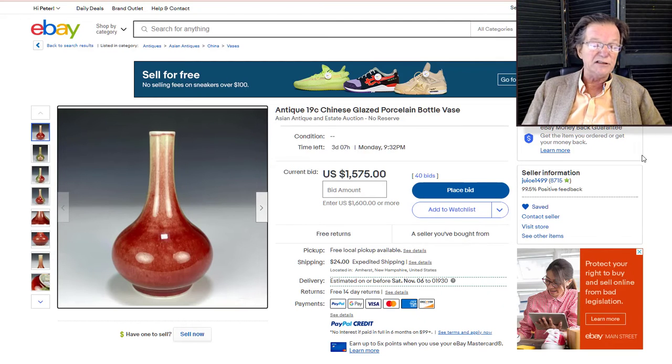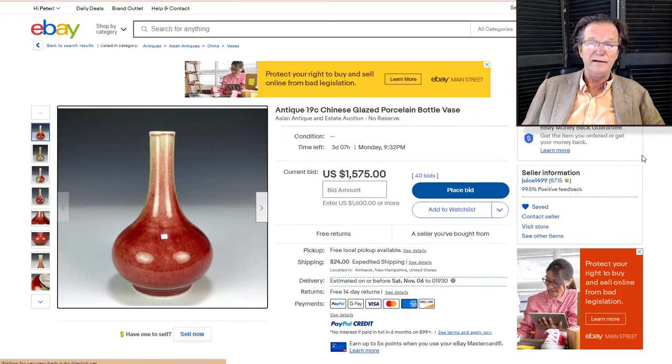$1,575. And as we've seen in recent weeks, these very nice red monochromes are bringing a lot of money. There's suddenly a big interest in them. There's a very fine Yuhu Chuping coming up at DeWitt's that I've had 6 inquiries about, because it has an 800 to 1,000 pound estimate or something like this. It's going to bring a lot more than that. You could probably add a 0.